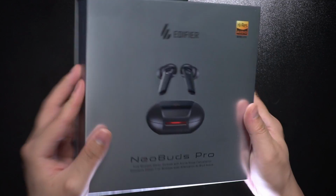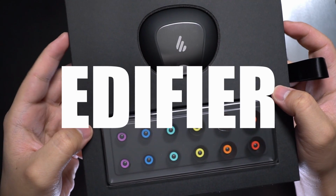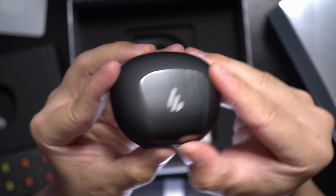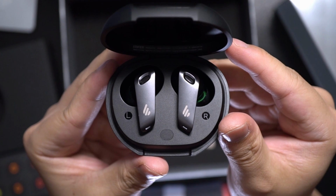So I've recently put up a poll, and the vast majority of you wanted to see my take on these earbuds, the Edifier NeoBuds Pro. Looking at the packaging and the specs, you wouldn't expect that these only cost $99 US. That was also my reaction when I first got these in the mail, so I'm pretty excited.